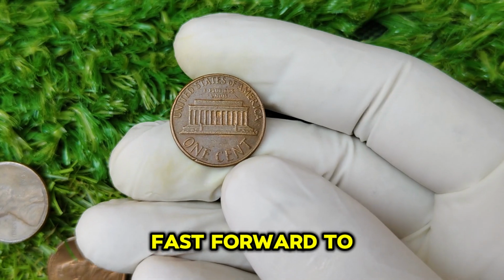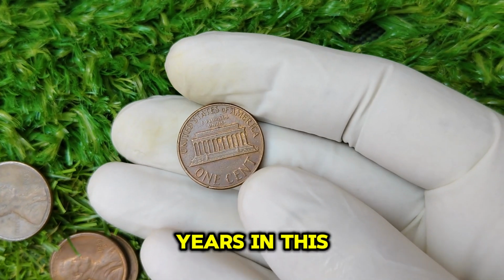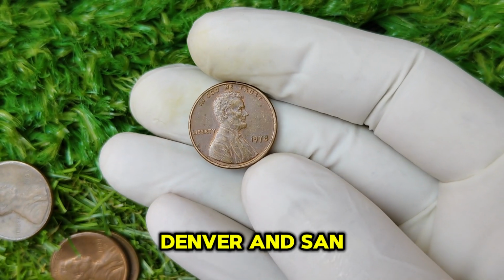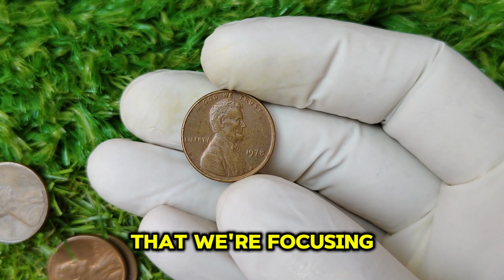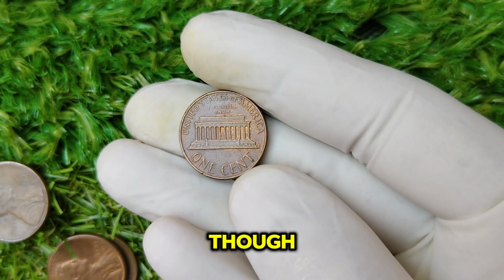Now, let's fast forward to 1978. By then, the Lincoln penny had been in circulation for nearly 70 years. In this year, the United States Mint was producing millions of pennies across multiple locations: Philadelphia, Denver, and San Francisco. The 1978 penny that we're focusing on today is from the Philadelphia Mint, and it's special for a reason: it has no mint mark. This isn't a mistake, though.